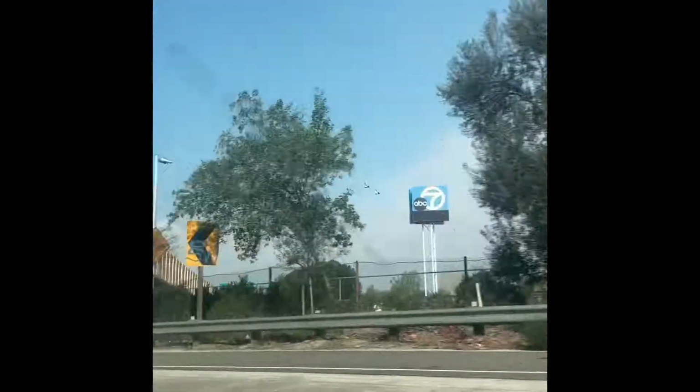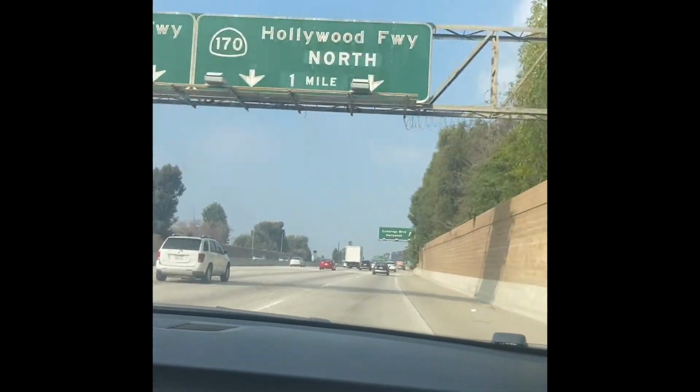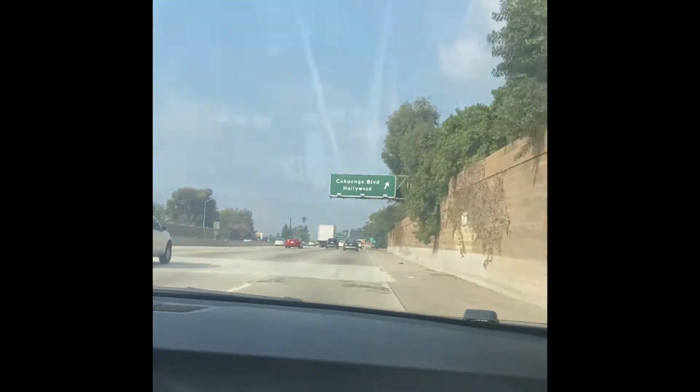Continue straight for 4 minutes to State Route 170 North. Turn right on Victory Boulevard.